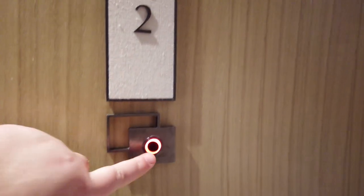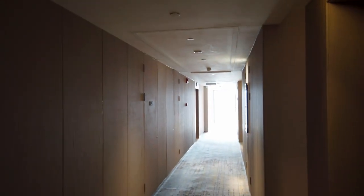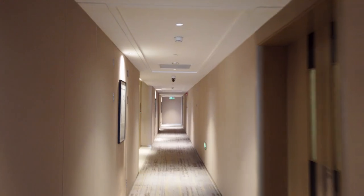Let's go take a little walk around outside and see a little bit of the hotel, like the lobby and a few other things. 2212. There's my do not disturb. You look this way. There's a window looking out over the city. Pretty bright, so we'll go back this way towards the elevator. They have the felty material on the walls here, too.